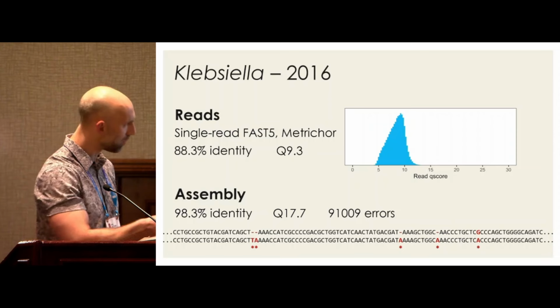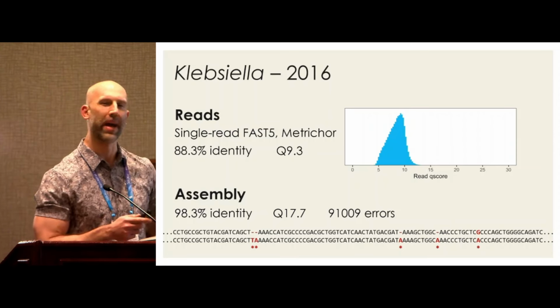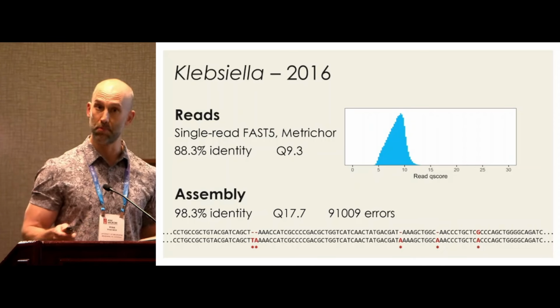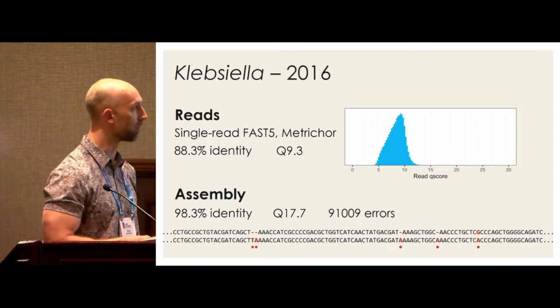And before I move on, I want you to note that quality score of about Q18 for the assembly quality that you could get back in 2016. Hold that in your head for a bit.